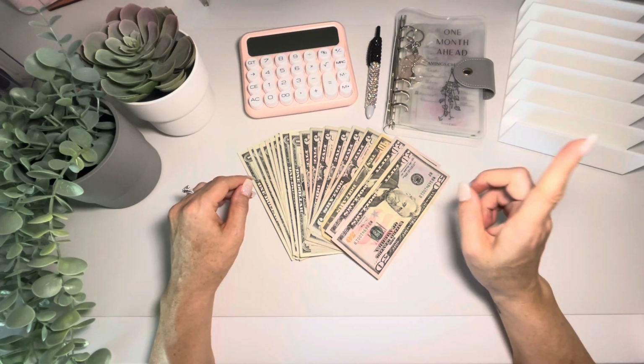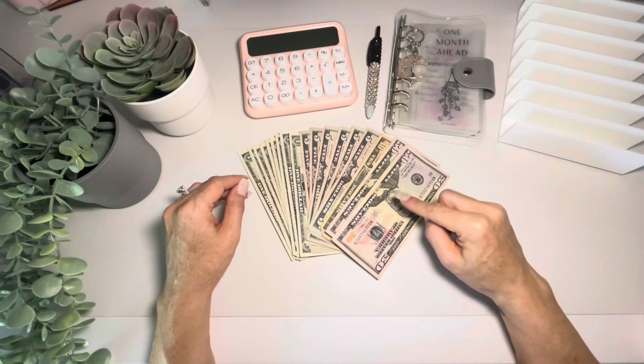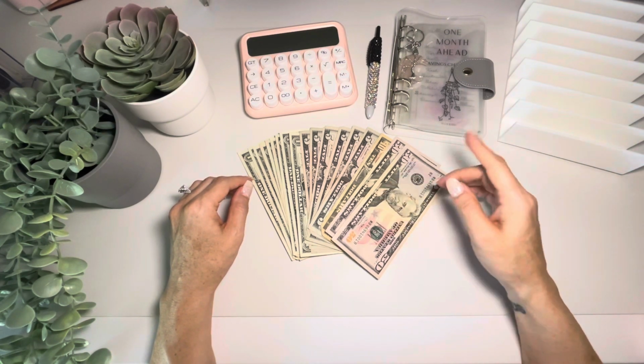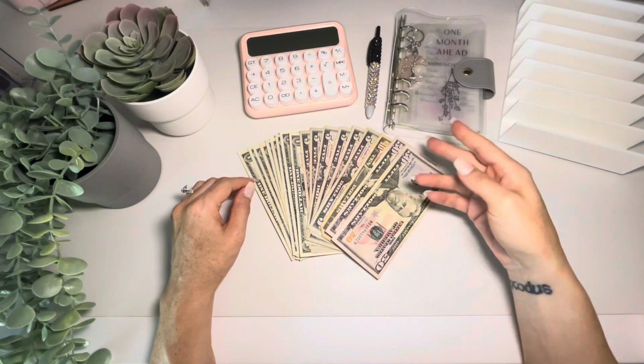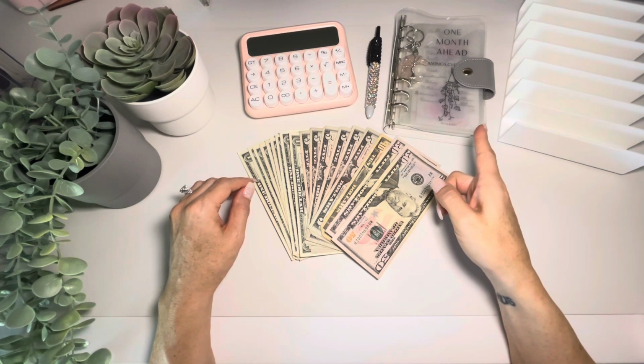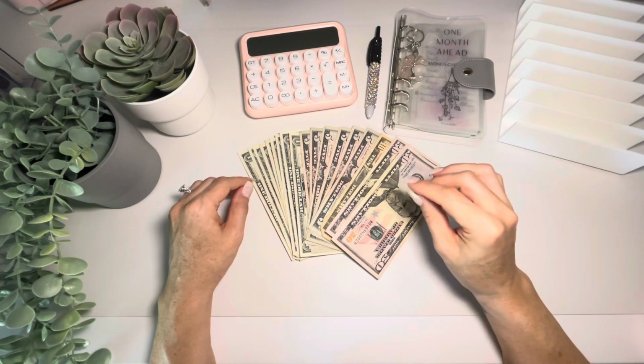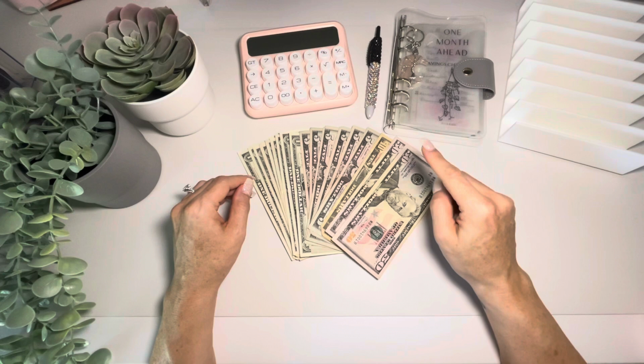I keep it on that sheet so that I don't lose track of what I spent, and then I pull it from my envelopes and I basically pay myself back. Or if it's a credit card, I pay the credit card directly, as we do not pay interest. We make sure that anything we charge, we pay every month in full.